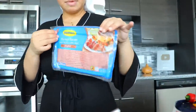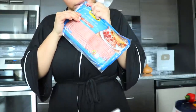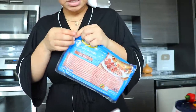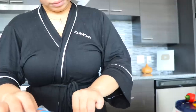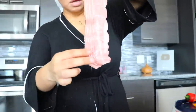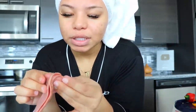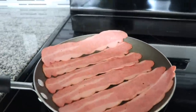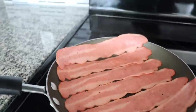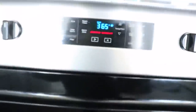So now that I'm about to open my bacon, I'm just gonna open this. There we go. Got the bacon, and I'ma just rinse it off, cause you can't never trust nobody. You still gotta rinse it off. So I'ma rinse it off, and then we gonna put it on the stove. So the bacon is on the stove, and I turned it down a little bit because it was smoking a little bit too much, and the oven just beeped.